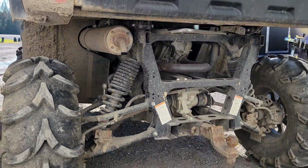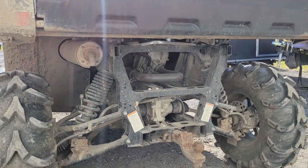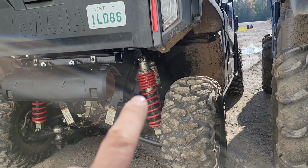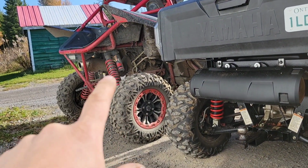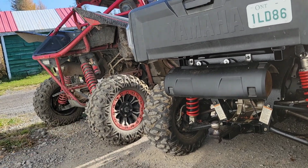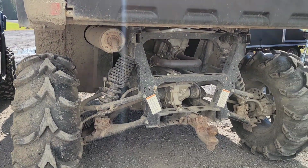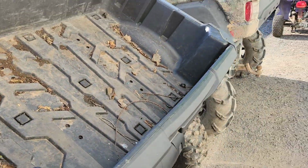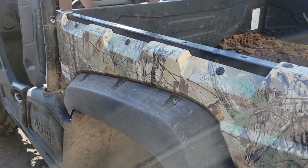And I mean, the Viking's got some heavy duty shocks in there, but they don't have any remote reservoirs or anything, whereas these ones are upgraded. And then of course you got the huge podiums on that thing, so you could probably jump that off the roof of the house and be all right. This, not so much. Of course, they do have the dump box, so you just pull the little lever. It's got the gas shocks that tip her up. Same with the Viking.